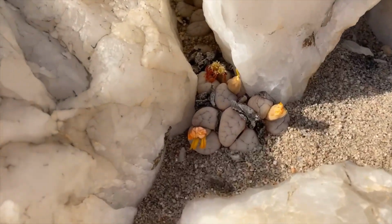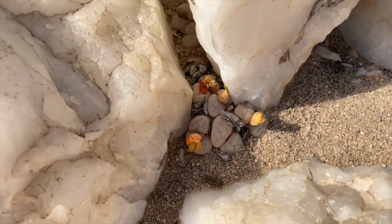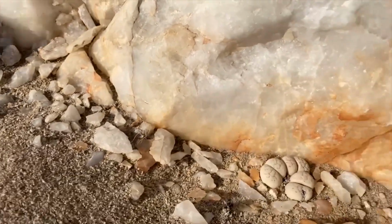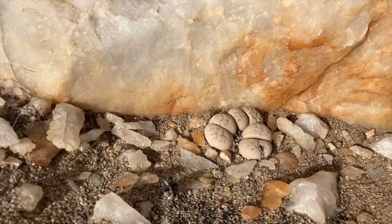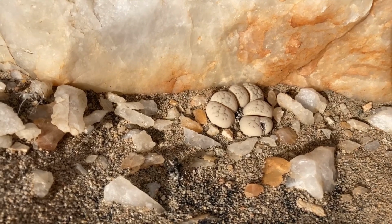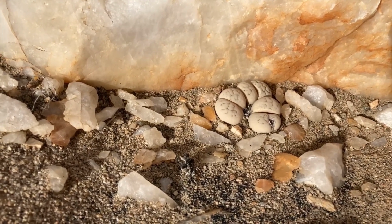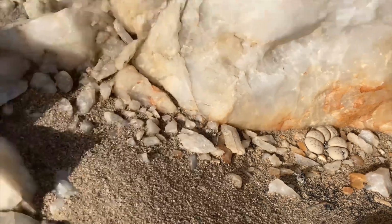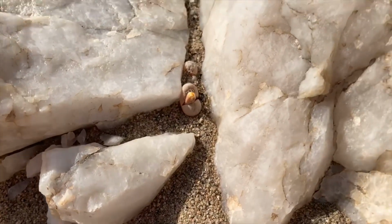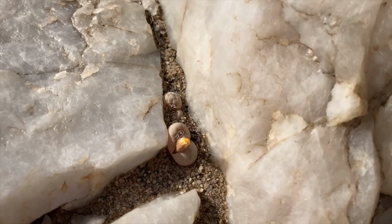Look at those flowers. Unfortunately not fully opened yet. No, but it's been a while since we've seen one with an open flower. And normally they are much smaller when it's dry, when there's no rain. There's another little one, another one, and with a little flower. Just trying to focus in on it.